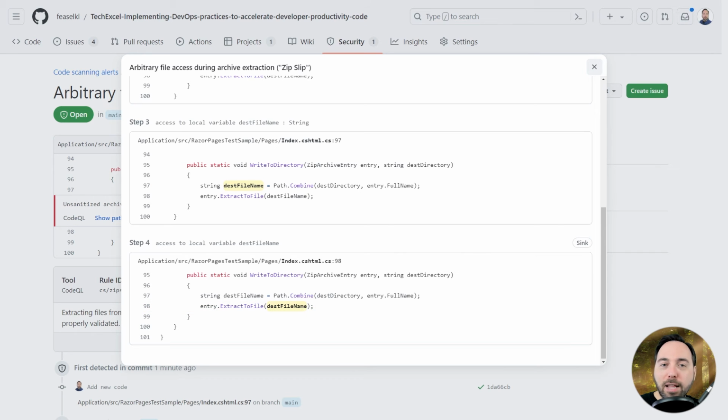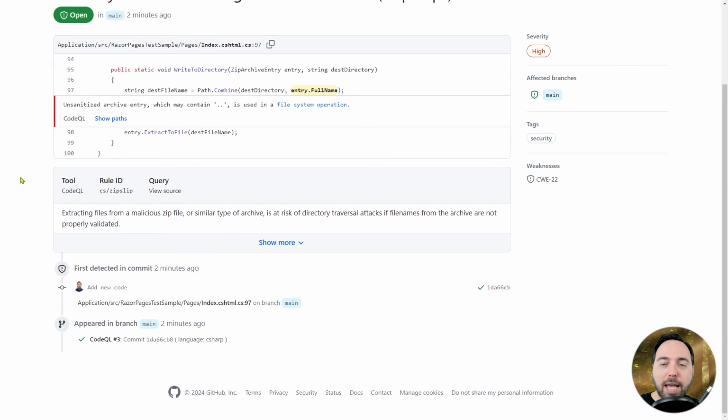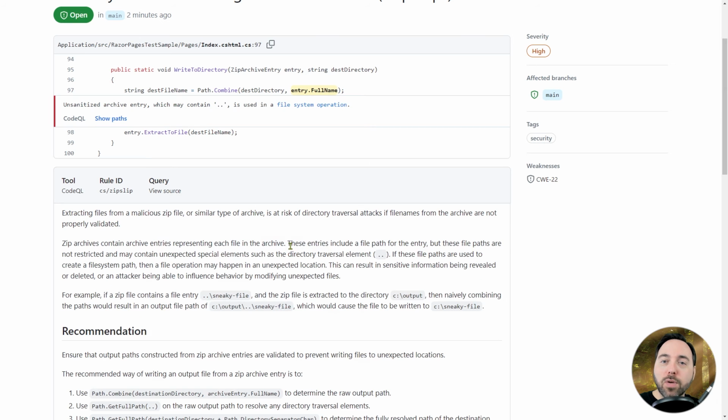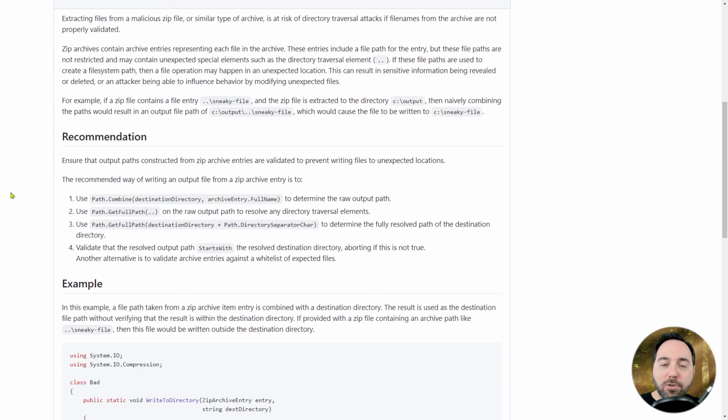The particular analysis we're seeing isn't too exciting, as it just takes place over 2 lines of code. But in other cases, GitHub will note the lineage of function inputs and trace more complex problems around. So let's close this modal and go back to the alert. Next up, we get some information on what a zip slip attack is. We can see the top level explanation that this is a directory traversal attack. If that's not sufficient, we can select Show More and see more detail. And now we get a lot more detail.